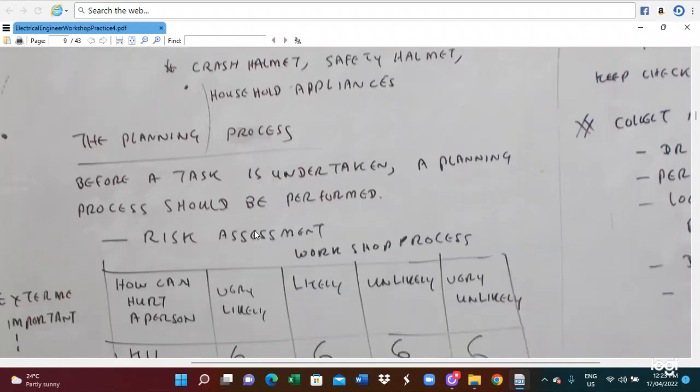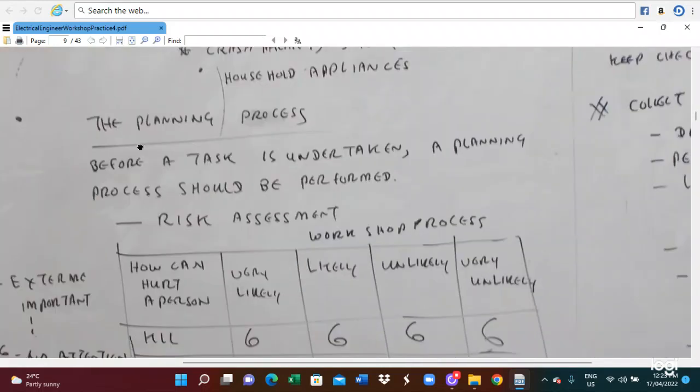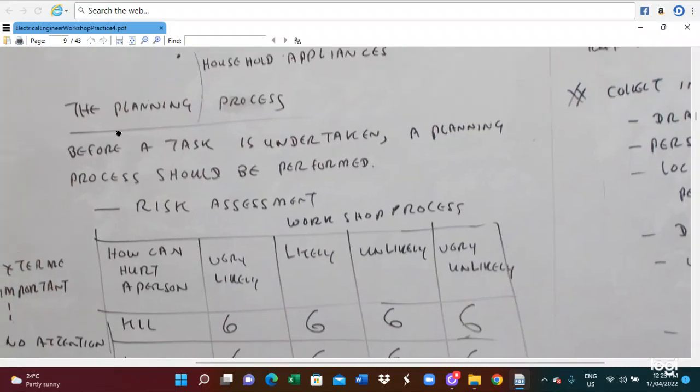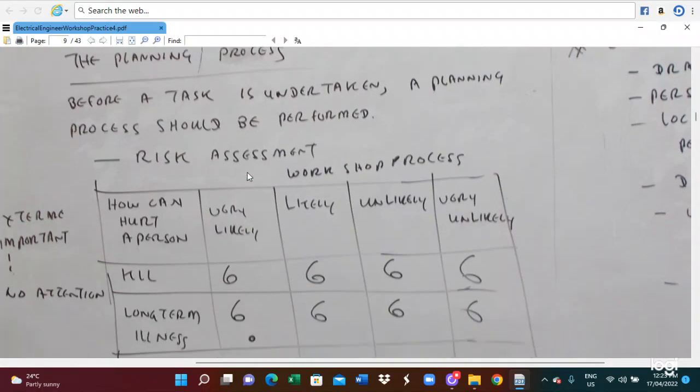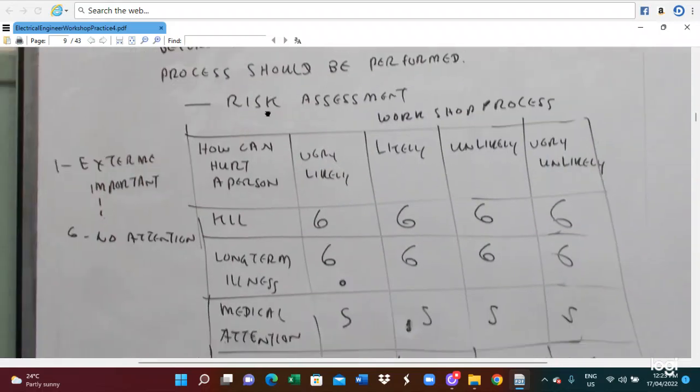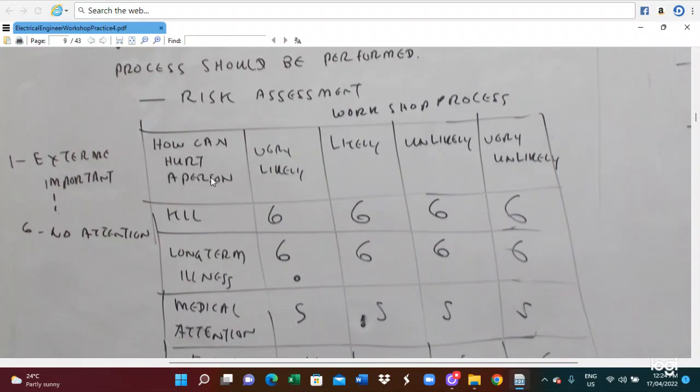Now we are talking about the use of electrotechnology materials. We use a planning process, with different kinds of data processing. Before you start an undertaking, you have to do the planning process. So you have to do the risk assessment. For any workshop process, you have to do the risk assessment.